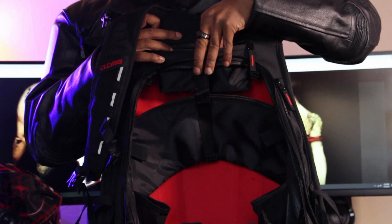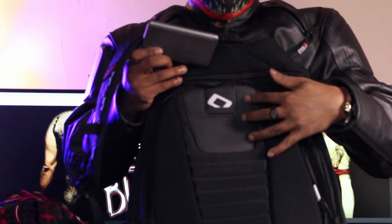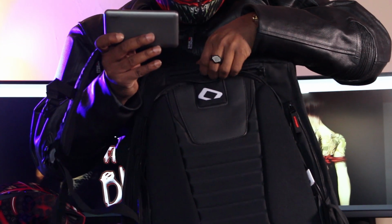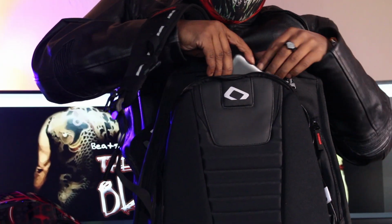Now, you've got a slot right here up top where you can place your battery pack, your battery recharger for your phone. Very convenient right up top because you can actually run a cord right out of there and charge your phone basically while it's in your pocket. Or, if your cord is long enough, it can go right to your phone if you got it hooked on your bike somewhere.